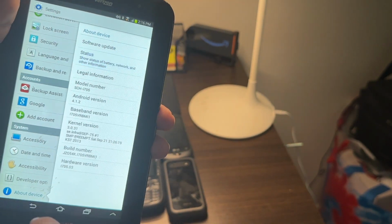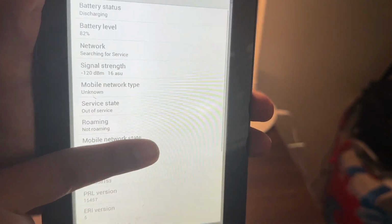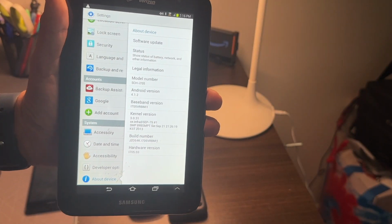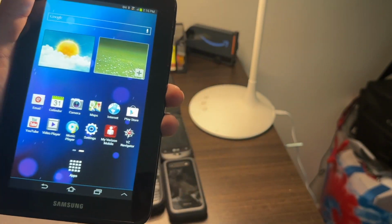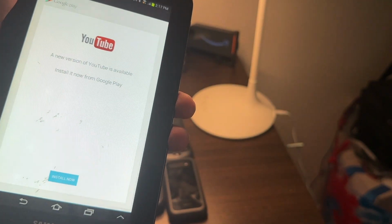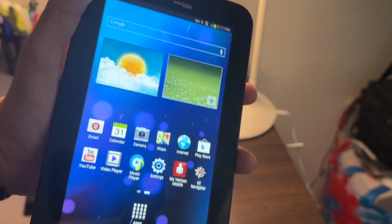Go to status. About, showing the number in the account. It says cell service, but it doesn't actually have anything. So yeah, it's on Android 4.2 Jelly Bean. It runs TouchWiz. The model number is an SCH-I705. I've checked, and there's not really any ROMs I can put on it, and it has the old Google Play Store with all these old apps. I can't actually get it to work because the Play Store wants me to sign in, and it's a huge mess. So that's what we dealt with.